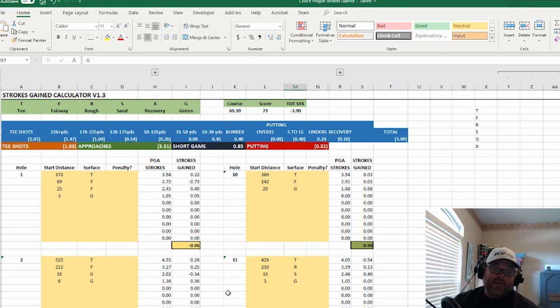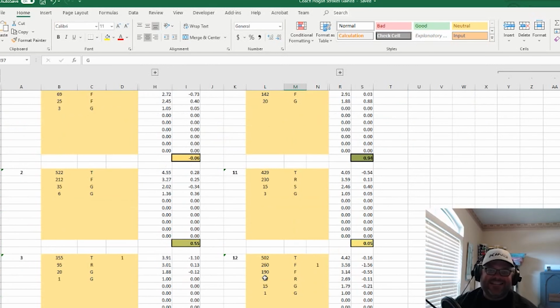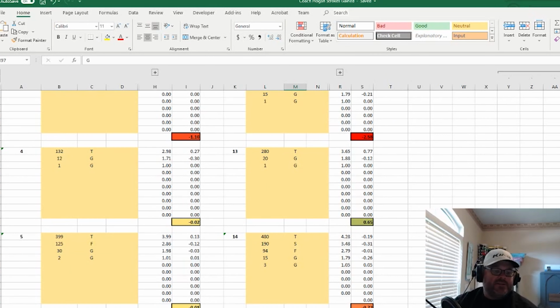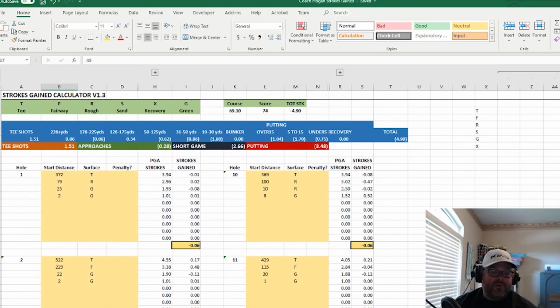So we're going to give a common example here of what I see. I've got a whole round laid out here. These are two rounds that I played at Highlands of Elgin. Thank you to them for having us out with our students. They loved it. It was a fantastic course. Highly recommend it. It was a ton of fun to play.